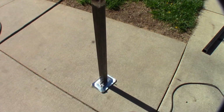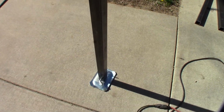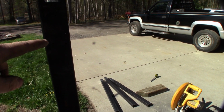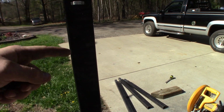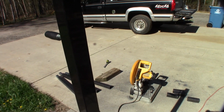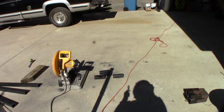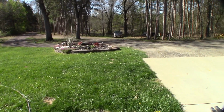Alright, one jack is officially standing on its own. Looks pretty good so far. All we need to do is add the 2-inch square tubing up here for the receiver, as well as add just a structural gusset for good measure. Then the jacks themselves will be done, and then after that we can make the mounting plates with the receivers on them that will bolt onto the camper itself.